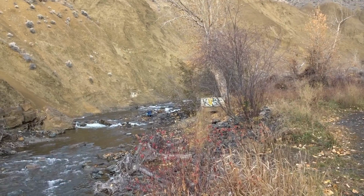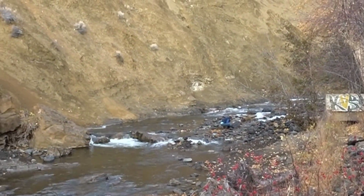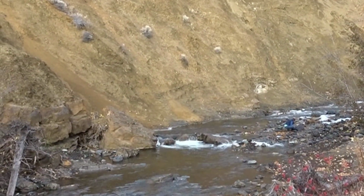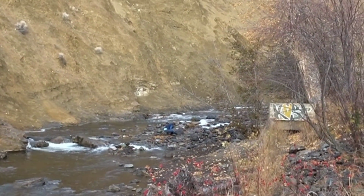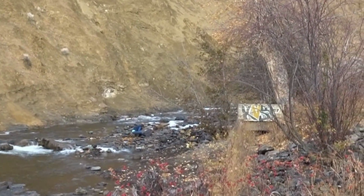And here's our first panner on the creek, finding some shiny. Seeing if he can find, as Polly would say, the candy. Don't know where I'm going to pan today. Probably go upstream a bit more from here.